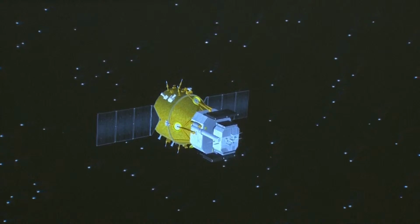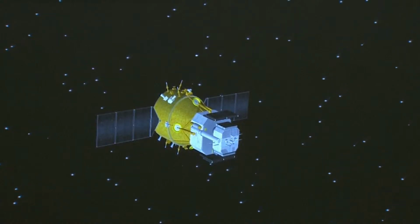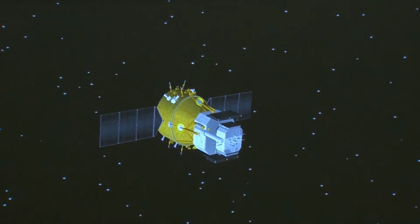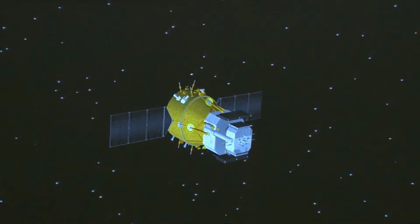So let's give a review of China's lunar exploration program, Professor Yang. From 2007 to 2020, we've seen the evolution from Chang'e 1 to Chang'e 5. What are some of the experiences or lessons learned from these missions? Well, let's discuss them one by one.